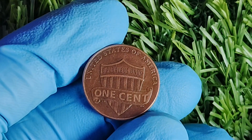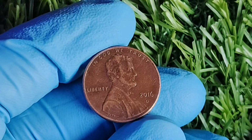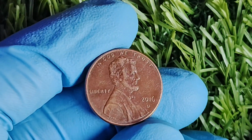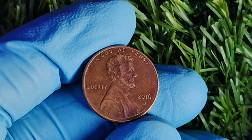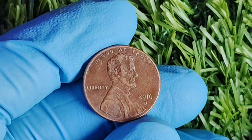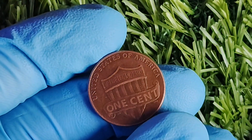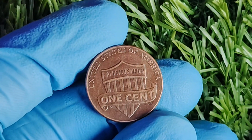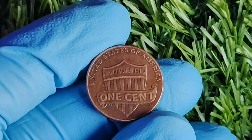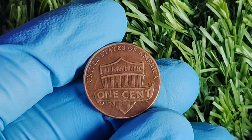If you think you found a rare one, send it to a professional grading service like PCGS or NGC to get it authenticated. And now, let me tell you about the time I thought I struck gold, only to be humbled real quick. A few years ago, I found an old penny in my car. It looked weird, had a strange mark on it, and I thought, this is it. My $1 million moment. I rushed home, grabbed a magnifying glass, and started comparing it to rare penny listings. I was convinced I had something valuable.